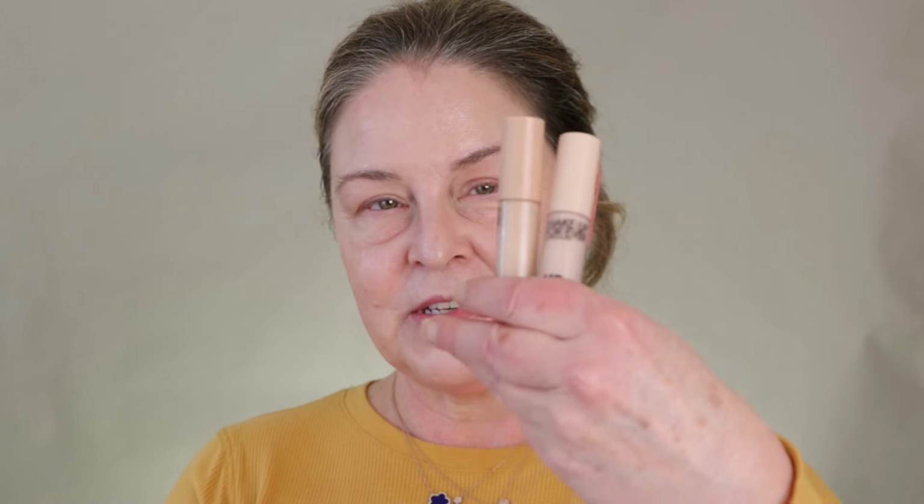It's certainly faster. Okay. So this is faster, but I think the coverage is not too dissimilar. I think I got better coverage here only because I was really placing it where those things are that I want to cover, the redness and the darkness. And here I kind of put it all over. So thumbs up.